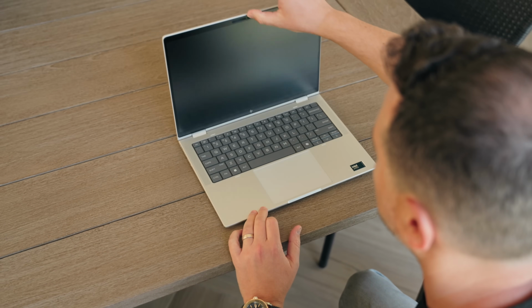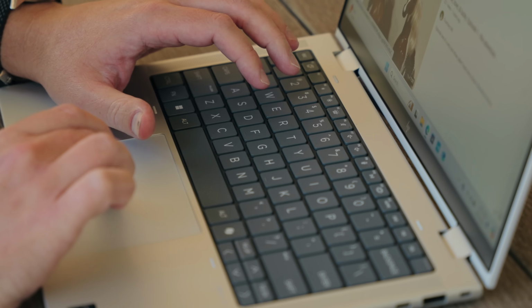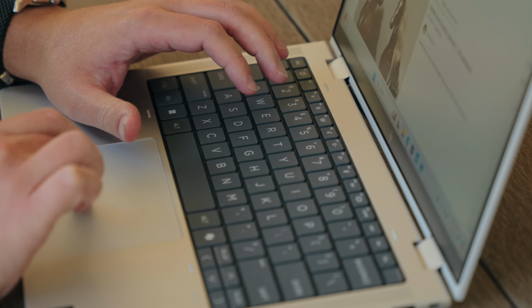There are a lot of laptops out there, and usually when you open them up or start them up, you're waiting forever for a boot up or for it to come awake from sleep. Not so here with what HP has done. They've got pretty much instant on. When I open this thing up, it is ready to go.